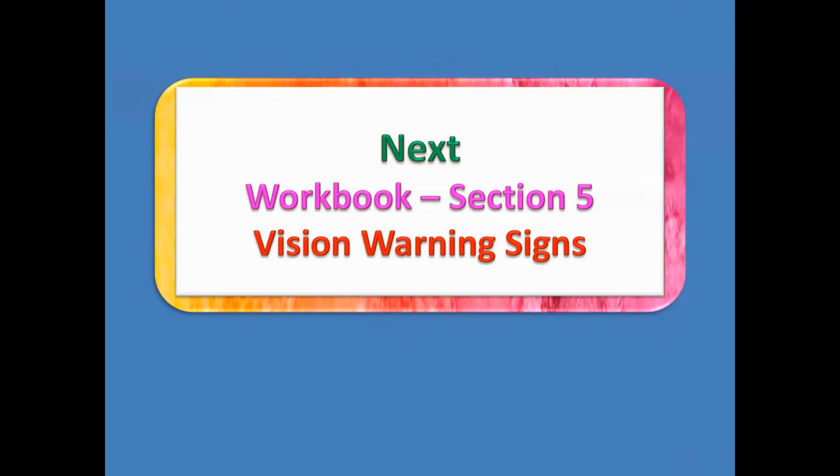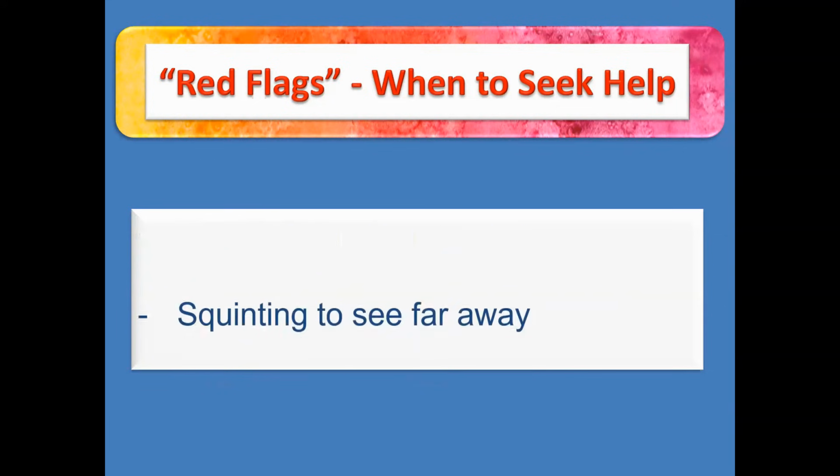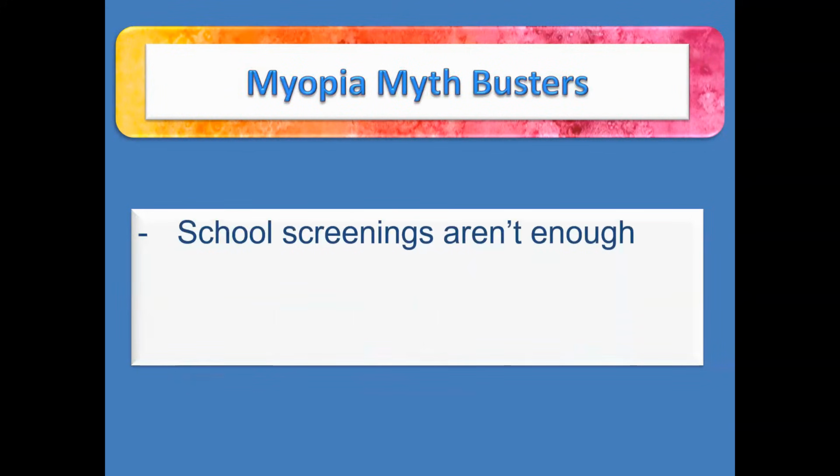Now we're moving on to section 5 of the workbook. This is where we want you to go through and look at red flags that may be warning signs of what may be going on with your child, like a rapid change in their vision, as Dr. Gall just mentioned. Also persistent discomfort, frequent headaches, or blurry vision after visual activities, especially after they've been on their digital devices. And then, when to seek help when you notice these red flags: definitely when you're seeing squinting, when you're watching them hold their book closer than it needs to be, and when they have sudden vision changes and discomfort in their eyes.